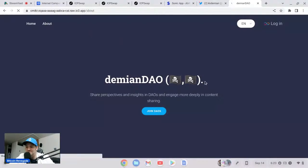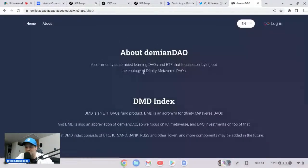Let's go to the about. A community assembled learning DAOs and ETF. Wait, ETF, exchange traded fund, that focuses on laying out the ecology of Definity Metaverse DAOs. DMD is an ETF DAOs fund project. DMD is an acronym for Definity Metaverse DAOs, and DMD is also an abbreviation of Demian DAO. So we focus on IC, Metaverse, and DAO investments on top of that. The earliest DMD index consists of Bitcoin, IC, Sand, Bank, RSS3, and other tokens, and more components may be added in the future.